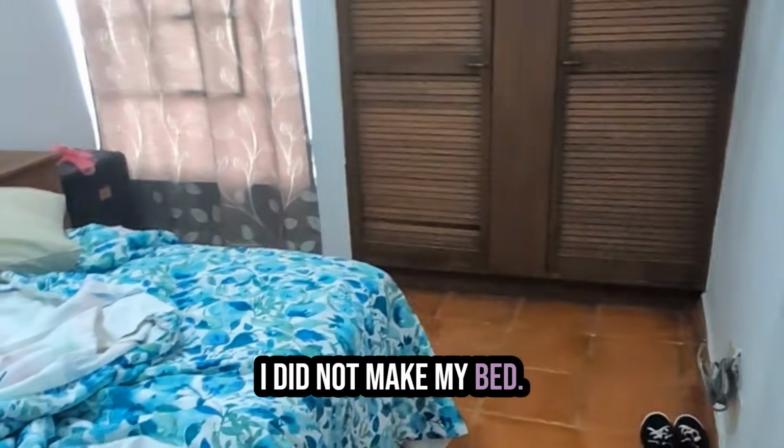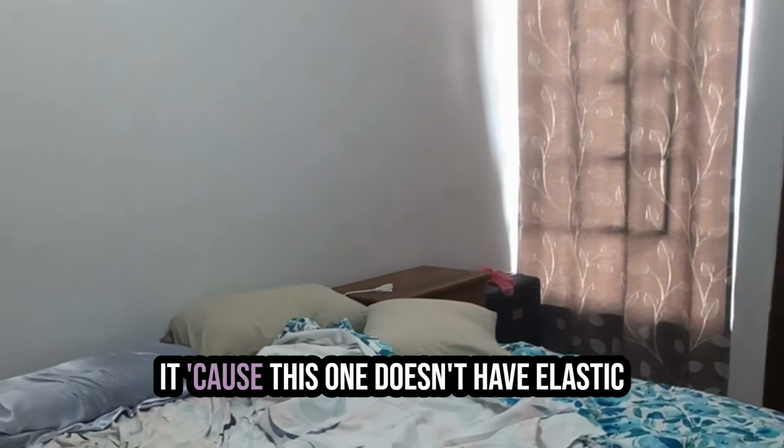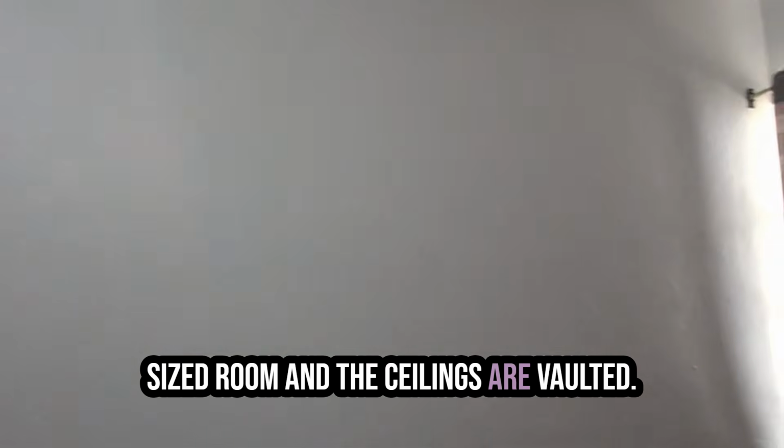And then this is the primary bedroom. Yes, I did not make my bed. Deal with it, people. Actually, I need to put a new sheet on it because this one doesn't have elastic on the corners. But it's a pretty good sized room. And the ceilings are vaulted. So as you can see, it starts here and it goes up. So it's higher in the corner.